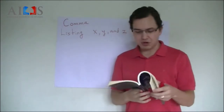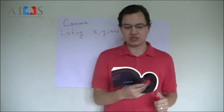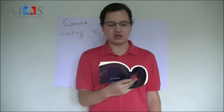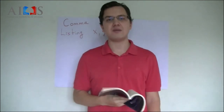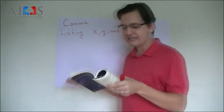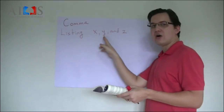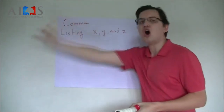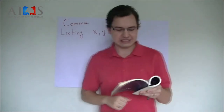So if you look in the book, we have some examples. The Thai language is spoken in Thailand, in parts of Laos and China, and by Thai people living abroad. 3 ideas. In Thailand, parts of Laos and China, and Thai people living abroad, outside of Thailand. Look at the next sentence.